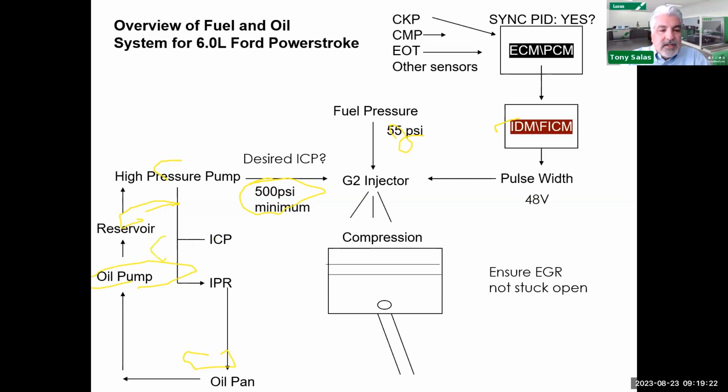Now that ICP sensor over here, which sits on the valve cover on 04.5 and later, is located next to the IPR on the early 03s and early 04s. Well, that ICP sensor can be a pain in the butt. Let's talk about the 03 first. The 03s, you're going to find out that they're notorious for leaking, and to this day it often misleads technicians because they think they have a rear main seal. And if they actually look upward, they will see in the rear cover that it's probably coming from the driver's side there on the ICP sensor.